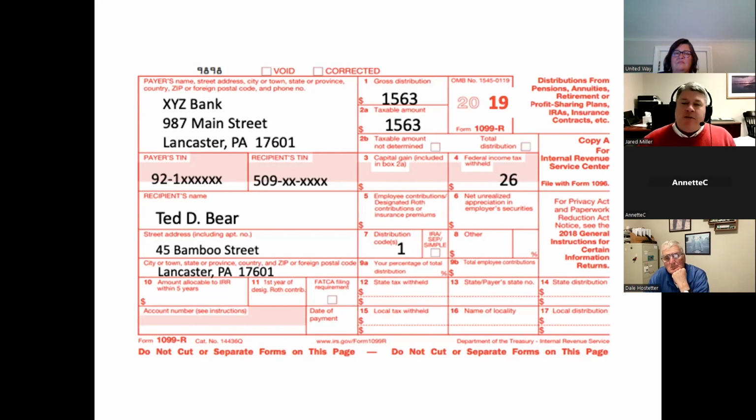So you may see an amount in box 5 that's not going to be used in calculation, but that can show the difference between our gross amount and our taxable amount. Now, heading into the next section is really distribution code in box 7. That's going to be critical in how the distribution is going to be taxed, not only for federal, but also for state and local purposes.